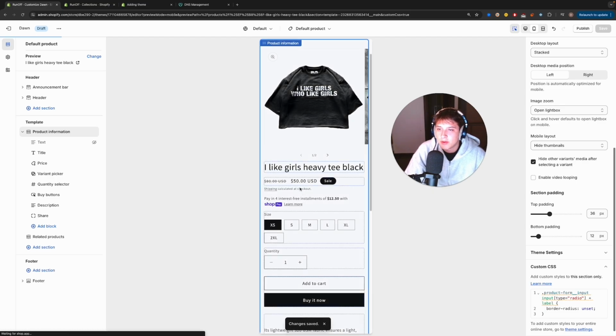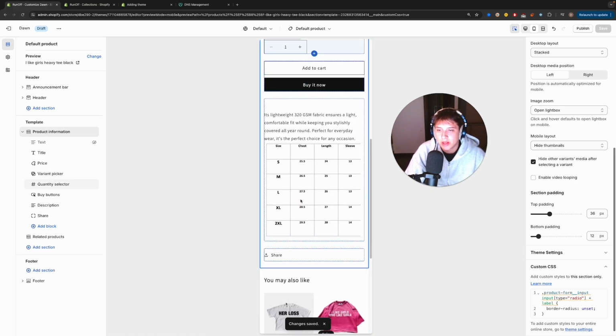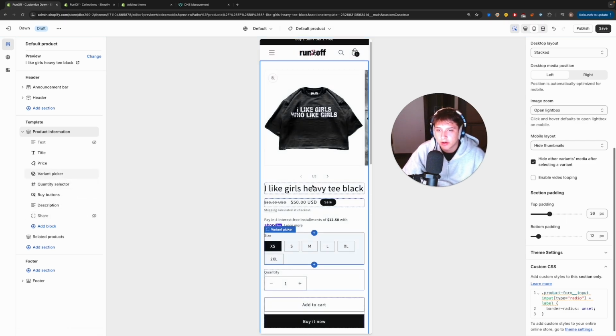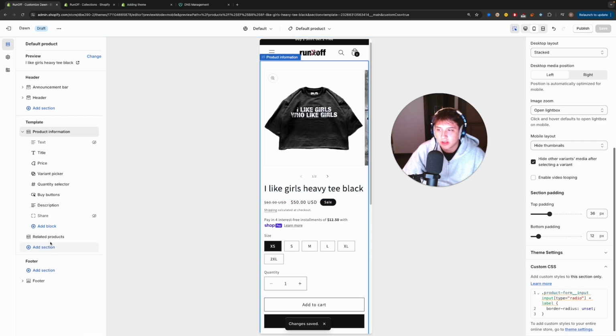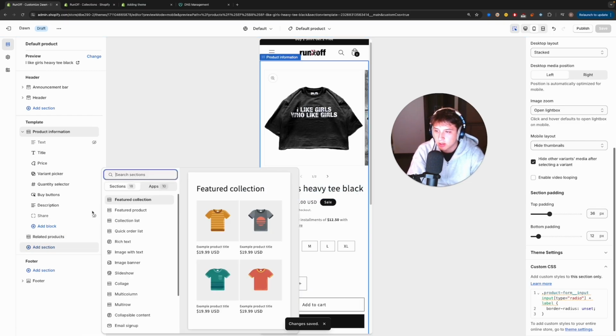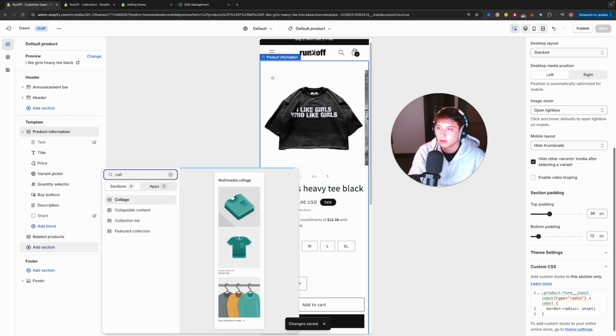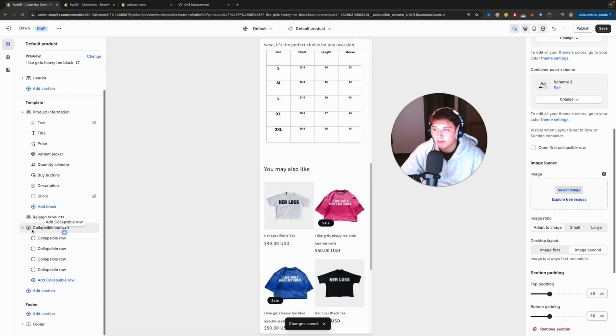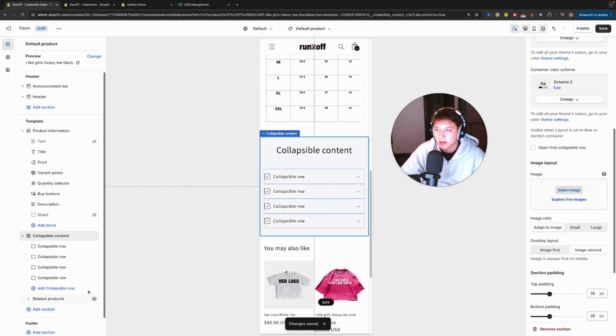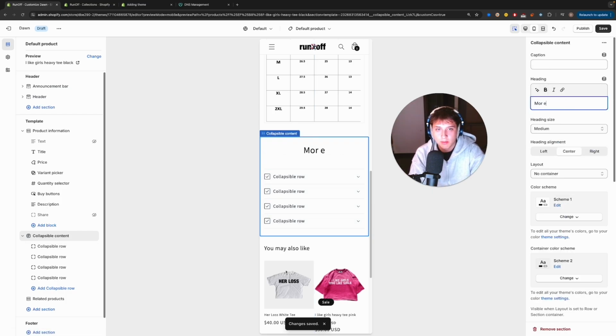And now the next thing I want to do is remove the shipping calculated at checkout, and I'm going to do that in a second. But first, I'm going to get rid of the share button because, again, more clutter that I don't need. And then the last thing I'm going to do is add another FAQ thing. So let's type in collapsible content, then just bring it above the featured collection or the related products, and then type in here whatever you want. I'm just going to type in more help.